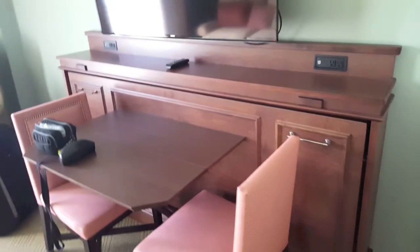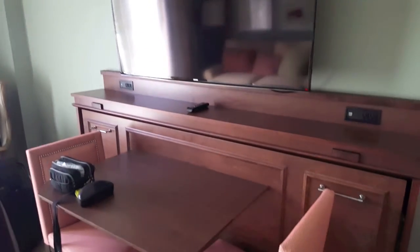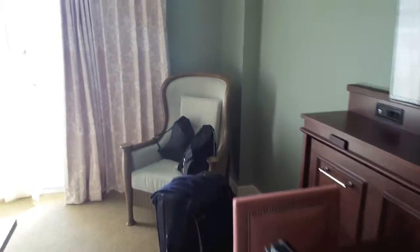So coming up here, you can see they had a huge flat screen TV, which is really nice. And just below that, there's the table and chairs, which actually folds down, and that then pulls out as a bed. I think it's a small bed. It's meant for a child. I don't think it would be big enough for an adult to sleep on.